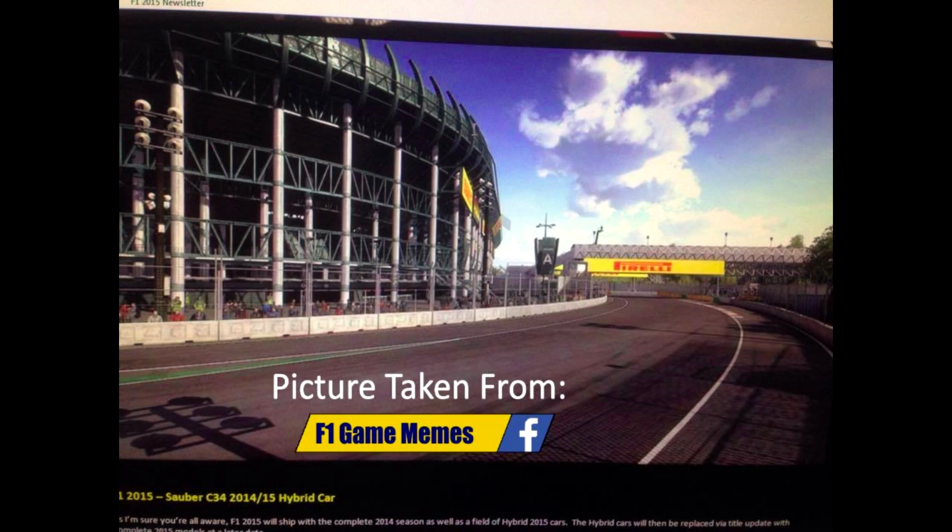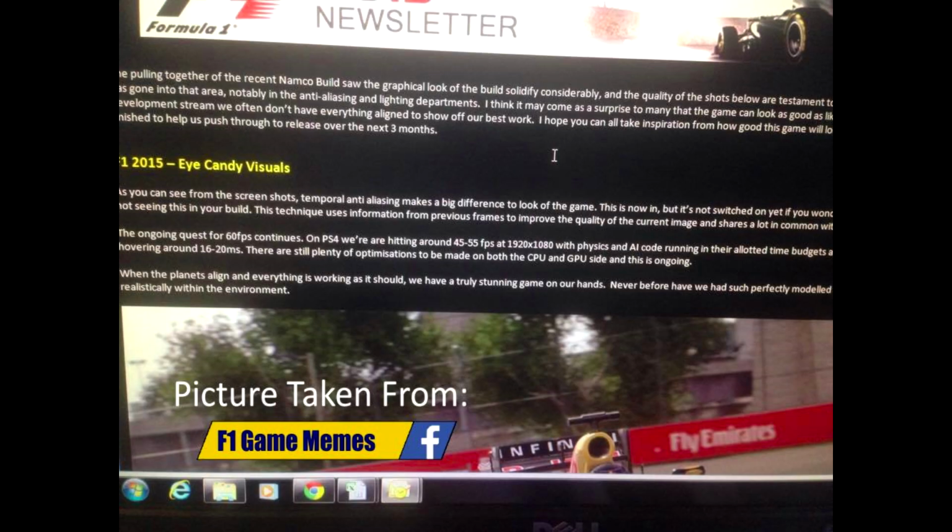But now, the final bit, you can see a lot more. The putting together of the recent Namco build saw the graphical look of the build solidify considerably, and the quality of the shots below are a testament to what has gone into that area. Well, that's what I think it says, because some of it's cut off. Notably in the anti-aliasing and lighting departments, I always have a problem pronouncing that word. I think it may come as a surprise to many that the game can look as good as it does in the development stream. I'm not sure what that actually says, because some of it's cut off.